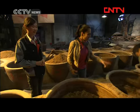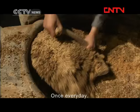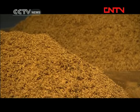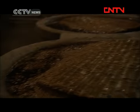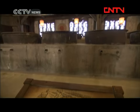It's strong. Locals say working in this environment naturally guards them against the common cold, and they even boldly claim that none of their workers ever had cancer. This is a mystery that I certainly cannot wrap my head around, though I might take it with a pinch of salt.